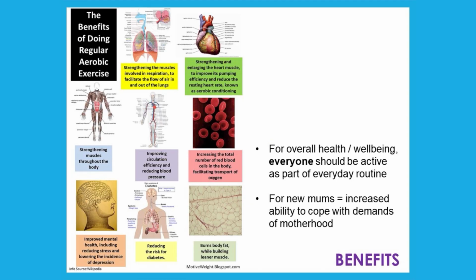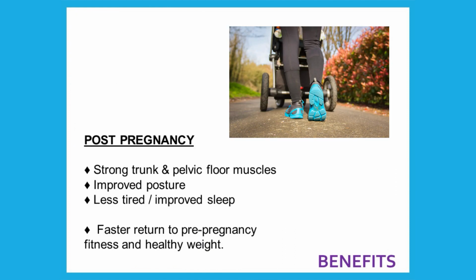There are many benefits to exercise. Exercise is good for almost every bodily system, so the respiratory system, our cardiovascular system, our bone health, muscle health, hormone health, weight management. There are lots of reasons to exercise.